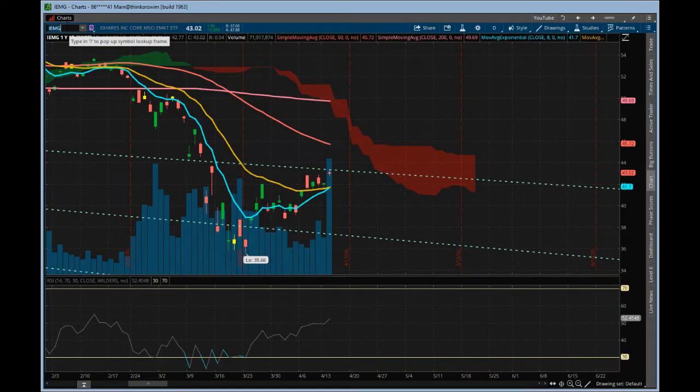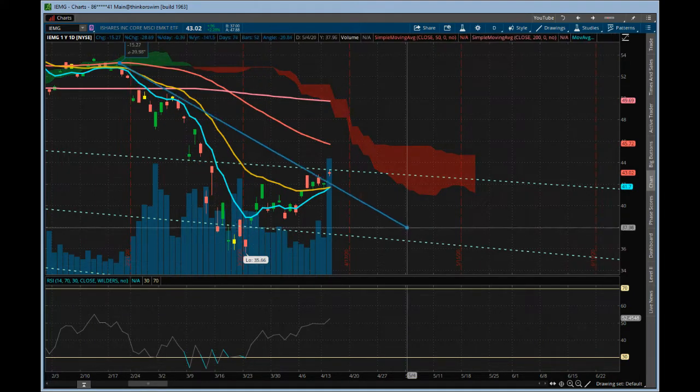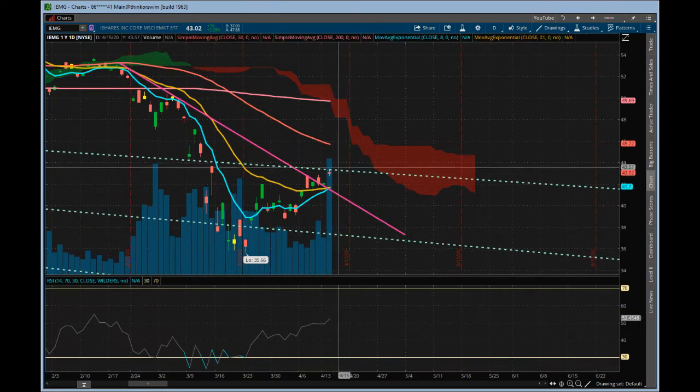So IEMG is an ETF right here. If you go to your trend lines right here, we're starting to break out above on good volume today. Let's see if we can get a bullish candle above that to confirm and see if it wants to move up any higher.